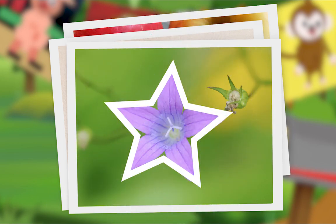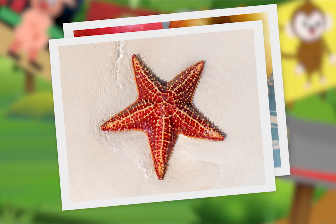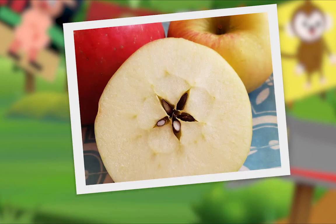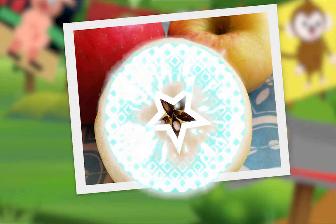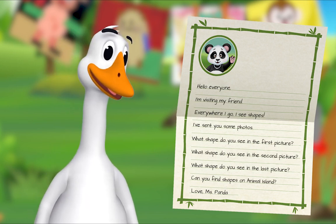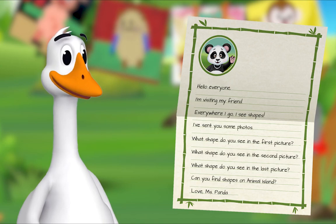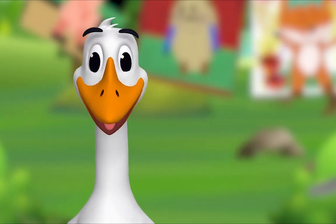Star! Well done! What shape do you see in the second picture? Oh, I think I see it. Star! Fantastic! What shape do you see in the last picture? What shape do you see? Star! Yes! Can you find shapes on Animal Island? Love, Ms. Panda.